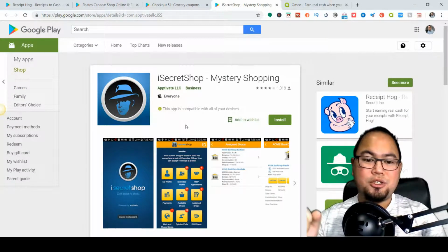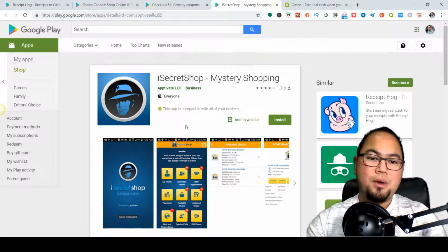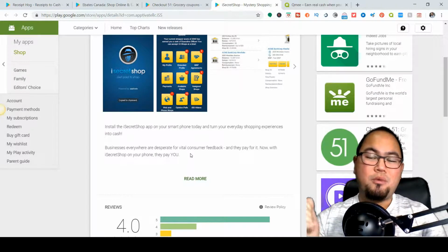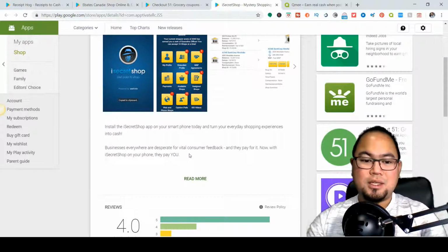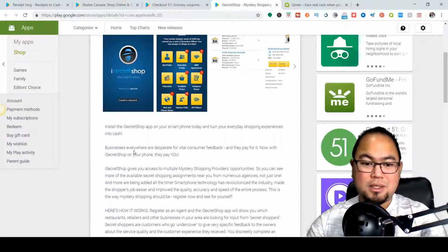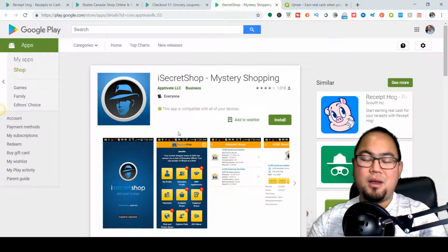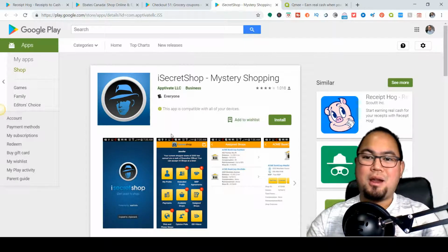The other one is called iSecret Shop. Basically, you're here to give your opinions on your shopping experience, because a lot of shop owners are looking for customer feedback and they're willing to pay for it. So make sure you check this out. You should see here, businesses everywhere are desperate for vital customer feedback, and they actually pay for it. So iSecret Shop is a good way for you to give your feedback, like if you see something that can definitely help them in their store, and make money while doing it. This is one app that I can highly recommend.